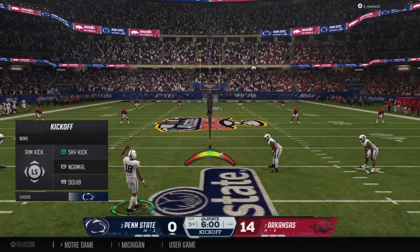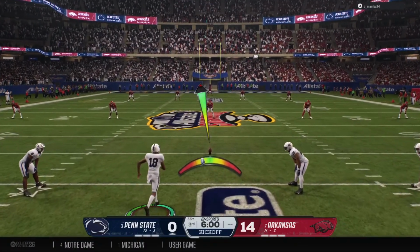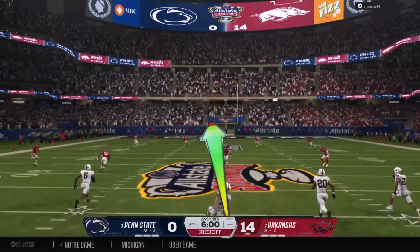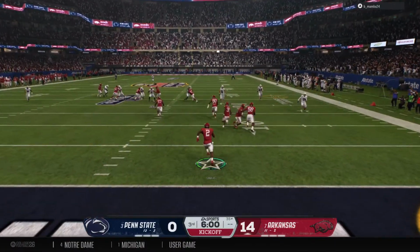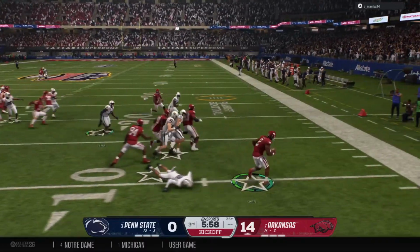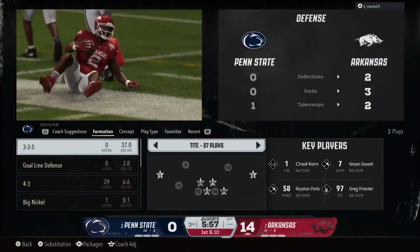And the Nittany Lions will kick this away to begin the second half. He's going to try for a return from a couple yards deep in the end zone. Ball spotted at the 18-yard line. Should have just taken a knee.